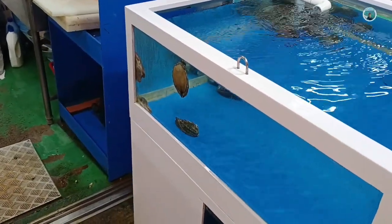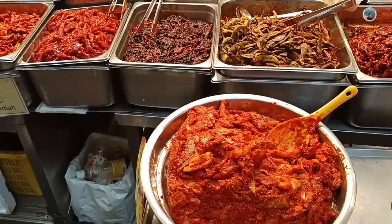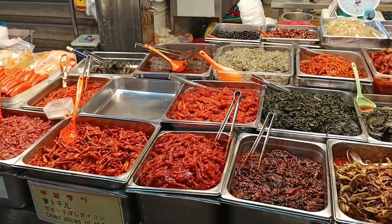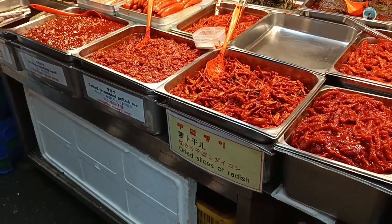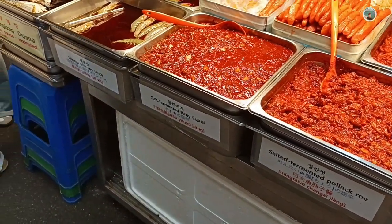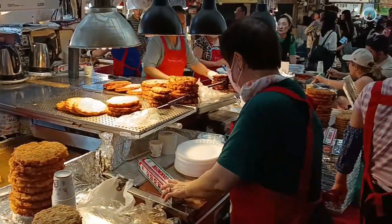In this tank, I think it's clams or seashells. Here we have different types of pickles. Many of them are related to fish, like this one is radish, this one is fish roe, that is fish eggs, squid, shrimp. Yeah, I think now we have found the right place.